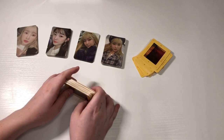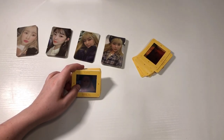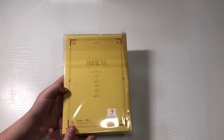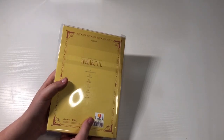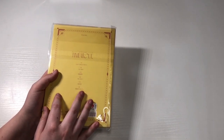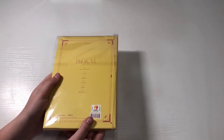Okay, so now that we have that out of the way, we can go ahead and look through my fansign album. All right, so this is the My Music Taste fansign album. They did put it in a plastic sleeve, which I am very grateful for, but I am going to open the sleeve and probably put it in one of my own, just because I don't know if it's PVC free, and I also want to check my polls in this album.